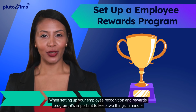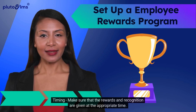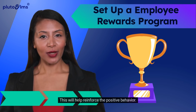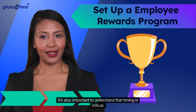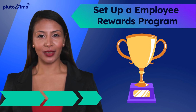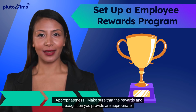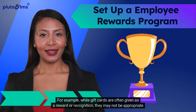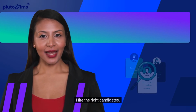When setting up your employee recognition and rewards program, it's important to keep two things in mind. Timing. Make sure that the rewards and recognition are given at the appropriate time. This will help reinforce the positive behavior. It's also important to understand that timing is critical. Waiting too long to provide recognition can make it less effective. Appropriateness. Make sure that the rewards and recognition you provide are appropriate. For example, while gift cards are often given as a reward or recognition, they may not be appropriate in certain situations.